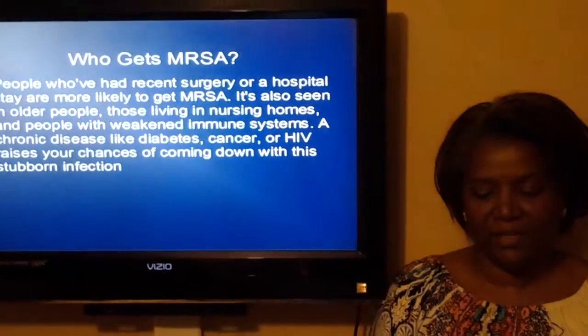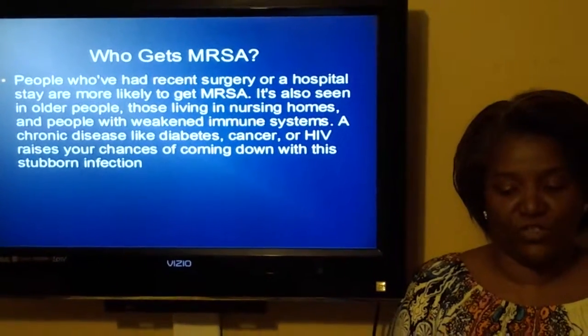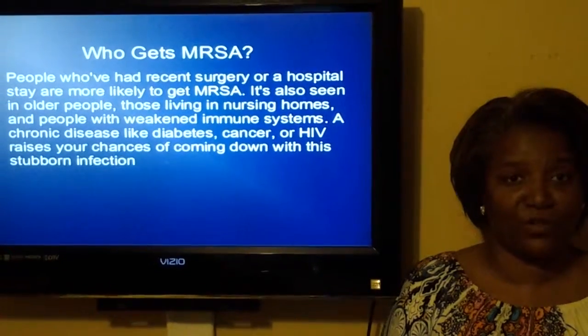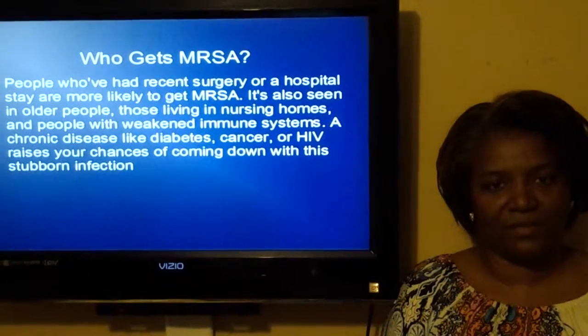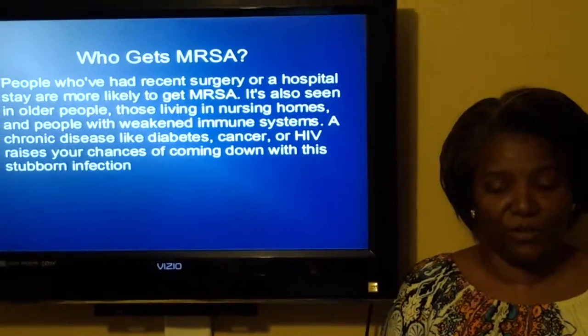Who gets MRSA? MRSA is seen when you have had recent surgery in the hospitals. It's also seen with people in the nursing homes. Also seen with people that are HIV positive and immune compromised. A very stubborn bacteria, very hard to treat.